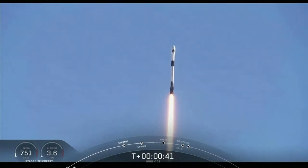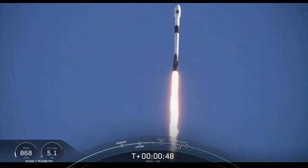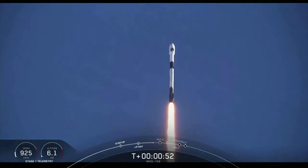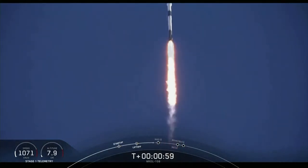We are T plus 40 seconds into flight. That is a gorgeous shot of Falcon 9. We are in the middle of the NROL 108 mission. Falcon 9 is currently throttling down to prepare for max Q at T plus 1 minute and 12 seconds. Max Q is where the vehicle will experience the highest amount of aerodynamic pressures. Falcon is supersonic.